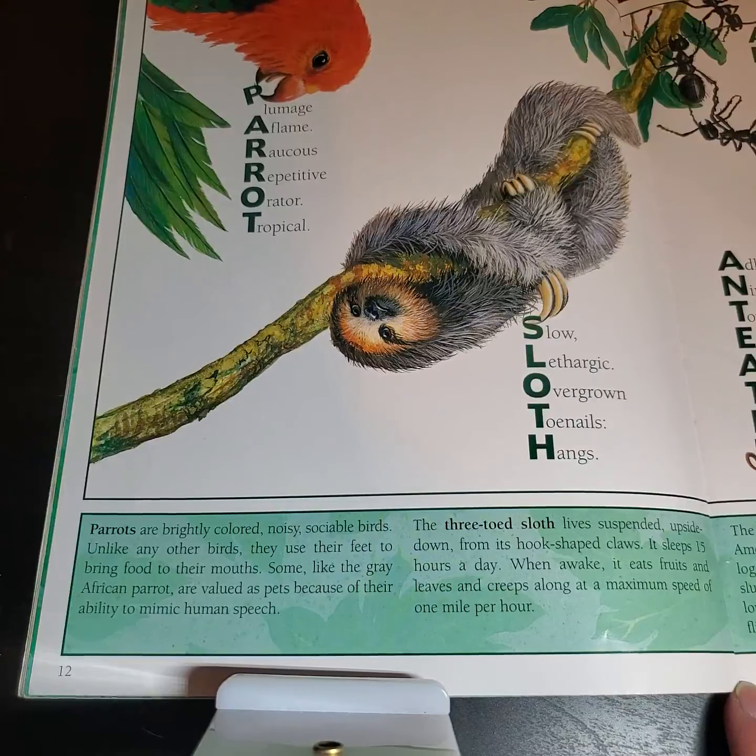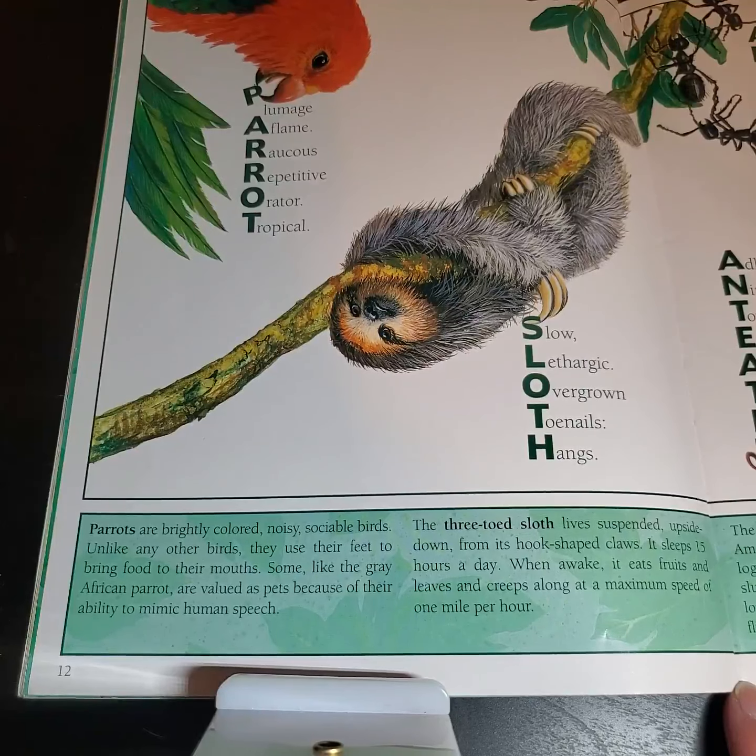Unlike any other birds, they use their feet to bring food to their mouths. Some, like the gray African parrot, are valued as pets because of their ability to mimic human speech.